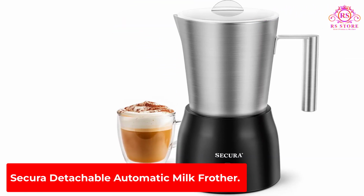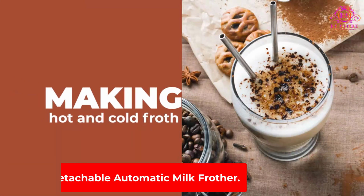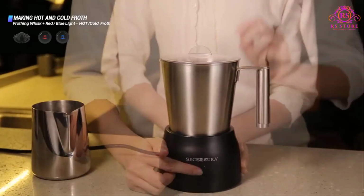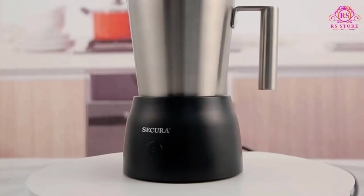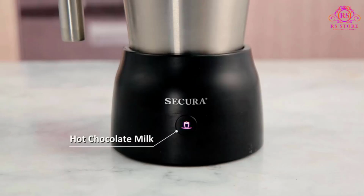Number 2. Secura Detachable Automatic Milk Frother. The Secura Detachable Automatic Milk Frother and Hot Chocolate Maker is a powerful, multifunctional appliance designed to bring cafe-quality beverages to your kitchen. Whether you're craving thick, rich froth for your cappuccino or a smooth, creamy cup of hot chocolate, this frother delivers exceptional results with ease.